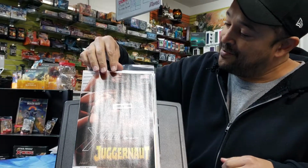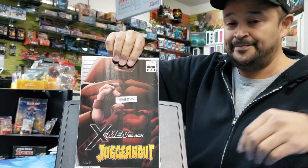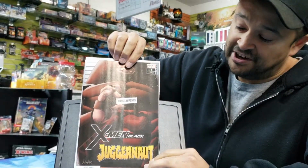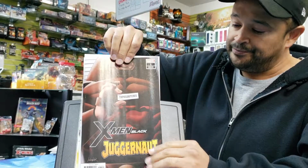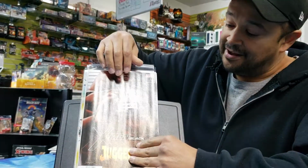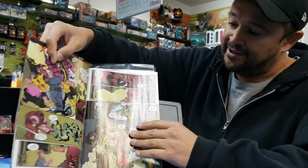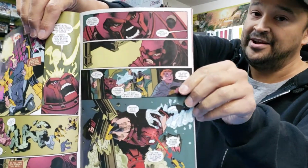And normally I would say that'd be a good day for me until I looked inside this cover. Now, I was looking forward to reading Juggernaut. I was like, oh, cool. Cover looks nice. Get a look at that. Until I opened up and saw this. Oh, this just ruined my day.